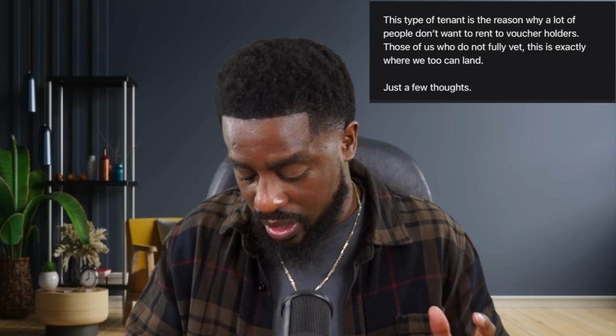This type of tenant is the reason why a lot of people don't want to rent to voucher holders. Those of us who do not fully vet, this is exactly where we can land. If you don't vet your tenants right, if you don't screen these tenants, this can happen to you. Someone can completely tear up your place and you might not even have the money or the energy. You don't want to put forth the effort into repairing and renovating and getting this place rented again. Sometimes you just might want to say, you know what? Let me just sell it for much cheaper, if you're selling it to another investor.